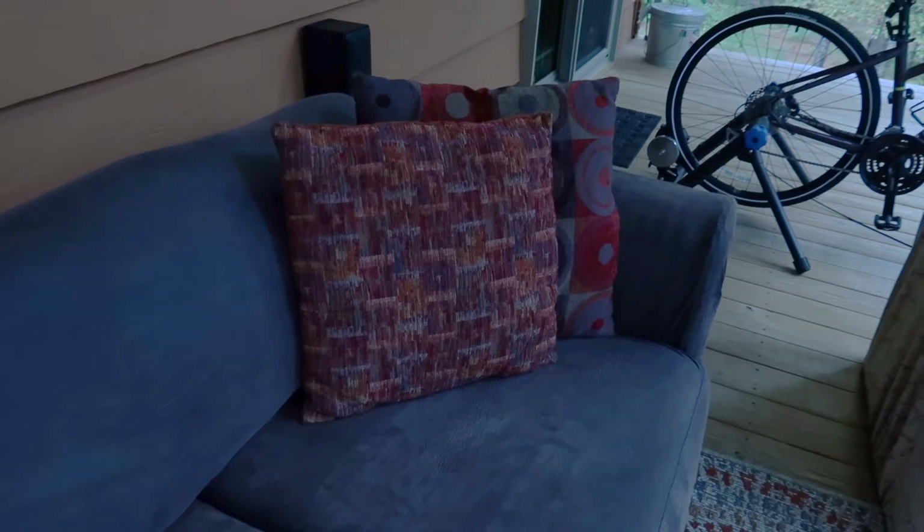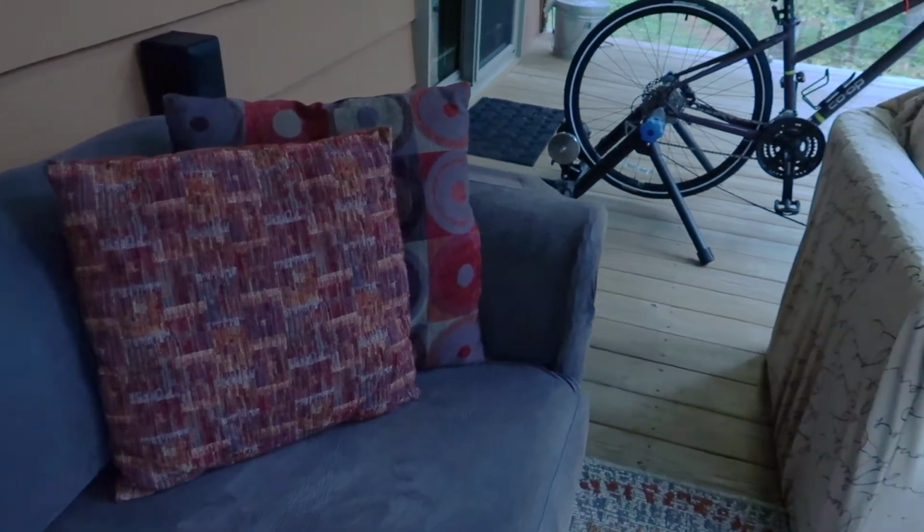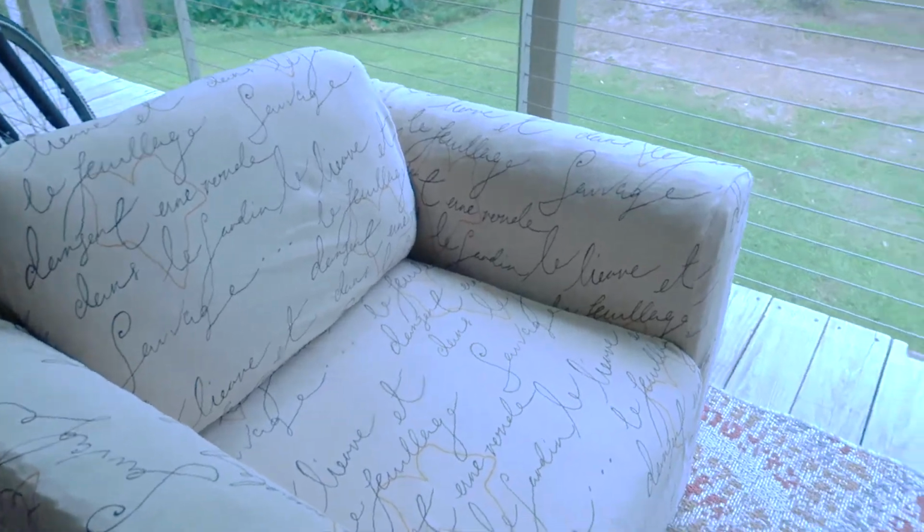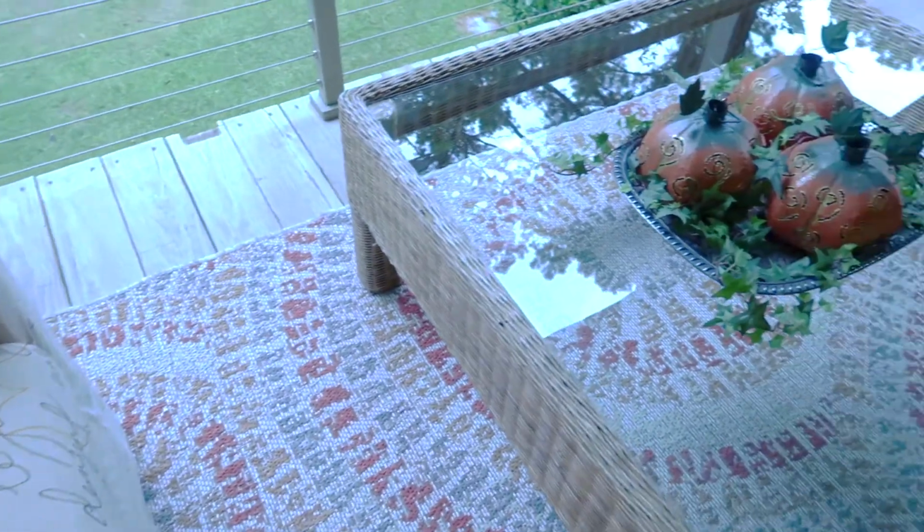Well, so far these pillows do work with the slip cover, but I think I want something a little cuter. Now the bicycle right now, it's a permanent fixture on the back porch because that's where I'm supposed to be riding my bike every morning. And I really enjoyed this particular cover with all the writing on it.